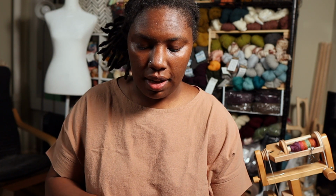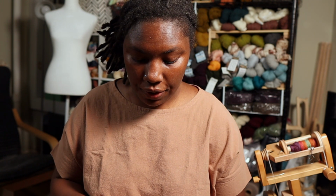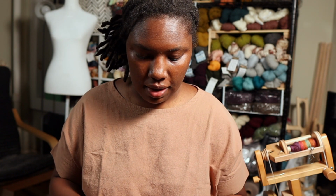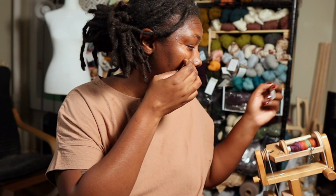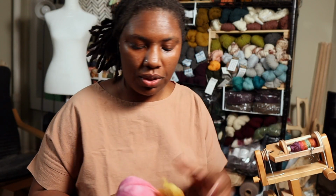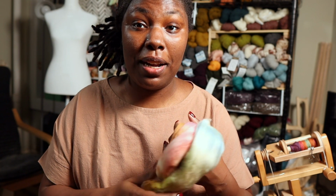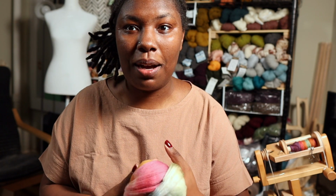So far, we've spun Targi, Pineapple, Polworth, Silk, and BFL. So I'd be really interested to see what's in this one. Oh, it's another fun pastel. Okay. And this is Polworth. I love spinning Polworth. Polworth and Targi are my favorite fine wools. I feel like the universe is being extra kind to me because I haven't gotten any Rambouillet yet. And I don't know if that's going to stay that way, but I'm kind of enjoying it while it lasts because Rambouillet is not my jam.